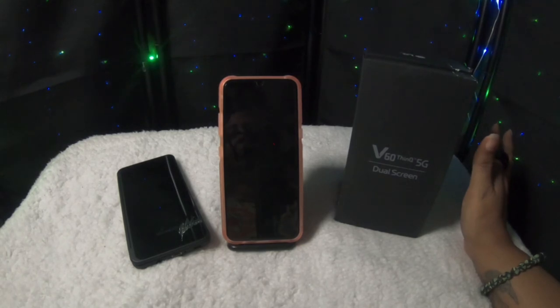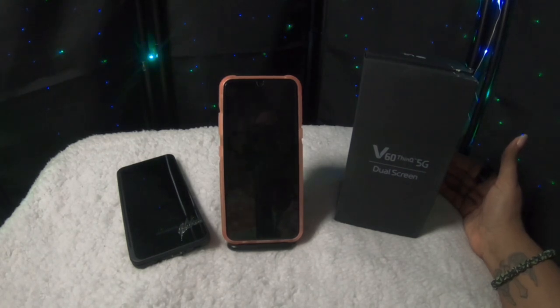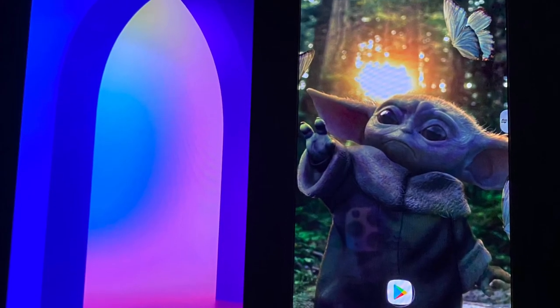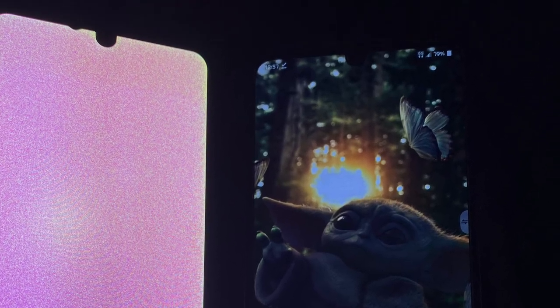When I bought the original phone on Swappa, $650. It came with extra screen protectors. It had barely been used the whole nine, like mint condition, whatever. What ended up happening was I got the phone, and that night I wanted to watch videos, and I dealt with this screen issue that I found out I'm not the only person to deal with. It's just a few defective V60 dual screens out there. I did take pictures of it, could not duplicate the problem the next day.